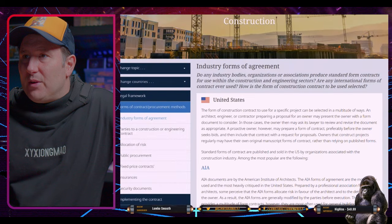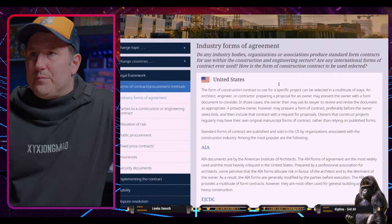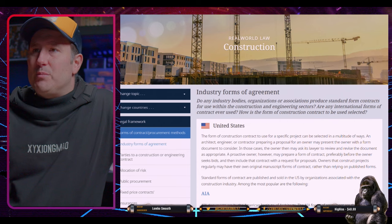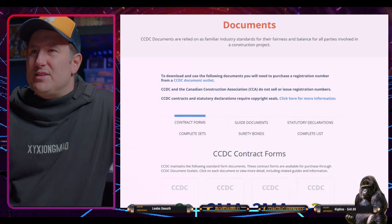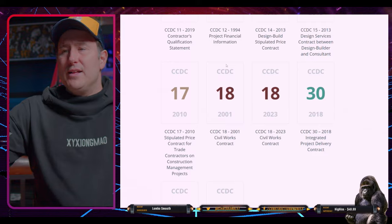This stuff isn't important. I just want to quickly go over it before we get into the drawings. In Canada here, look at all these different contracts, okay?